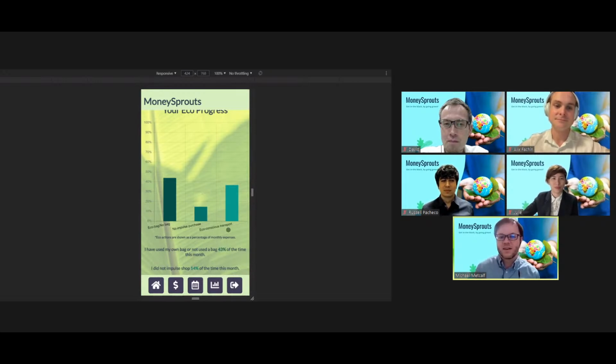So down here on the x-axis, we have our echo bag, no bag echo action, no impulse purchase echo action, and echo conscious transport echo action. I can see that so far this month, I've been doing okay with echo bags and echo conscious transport, but aha, my weakness is those impulse purchases.